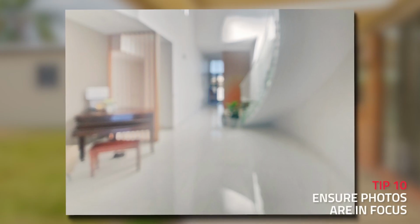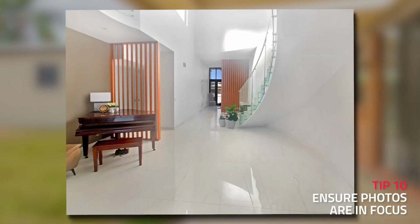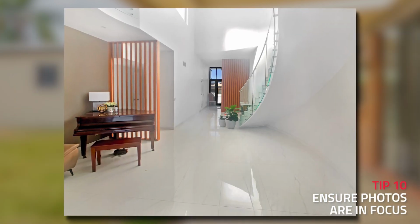Okay, last but not least, tip number 10. You want to make sure that all your photos are in focus. One thing BoxBrownie.com can't do is fix blurry images. So if you're using a smartphone, usually to focus, you want to tap the screen prior to hitting the shutter button.